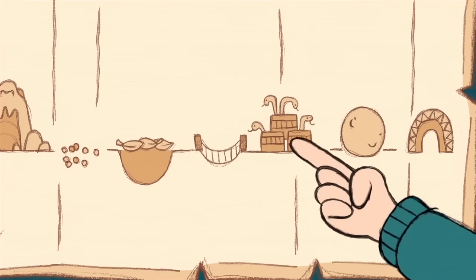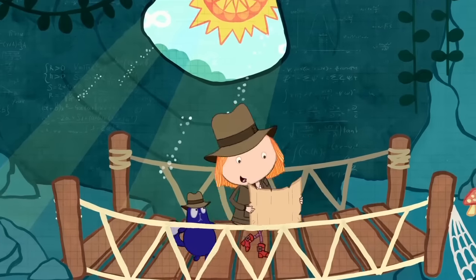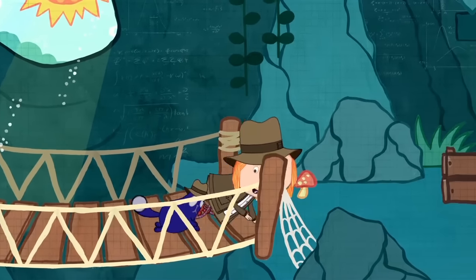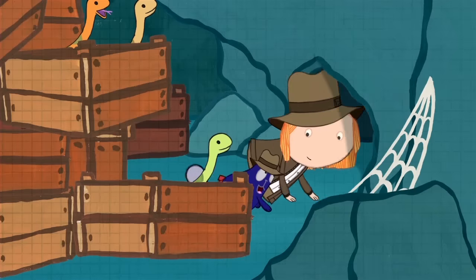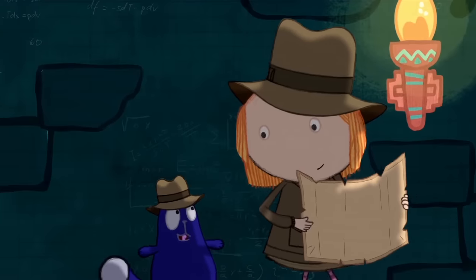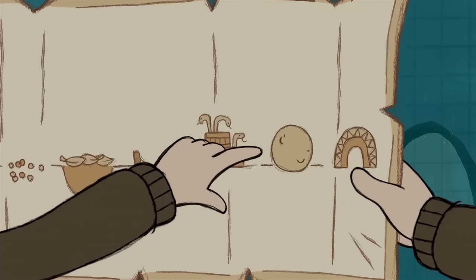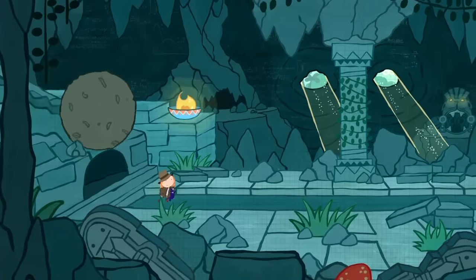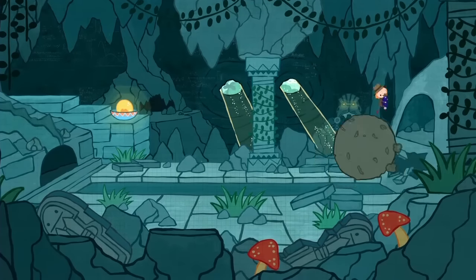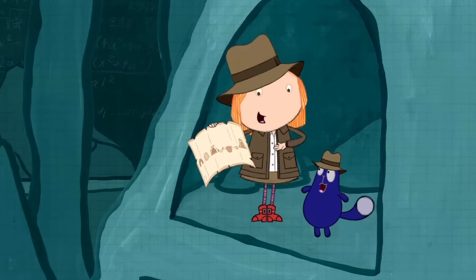Snakes. The snakes are past the bridge, according to the map. So let's stay nice and low like so and crawl on past the trap. You were really right, Peg. This map is really something. When you look down at the map, you see just what is coming. The last trap is the boulder, according to the map. So we can leap on top of it and get on past the trap. Thanks to our handy dandy map.